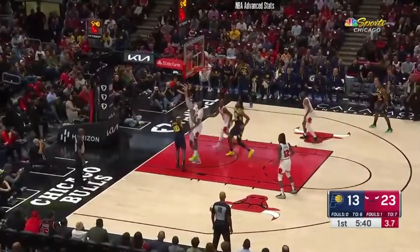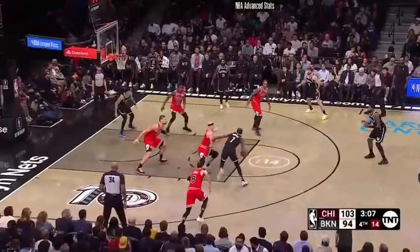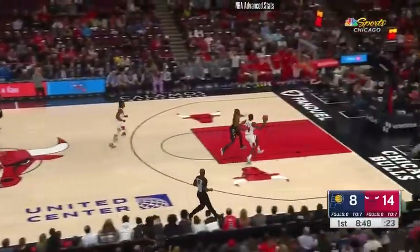Here's Vuk showing solid rim returns against the slasher, killing their momentum. They're great in passing lanes and in transition, forcing multiple steals and sending many shots to the rafters.